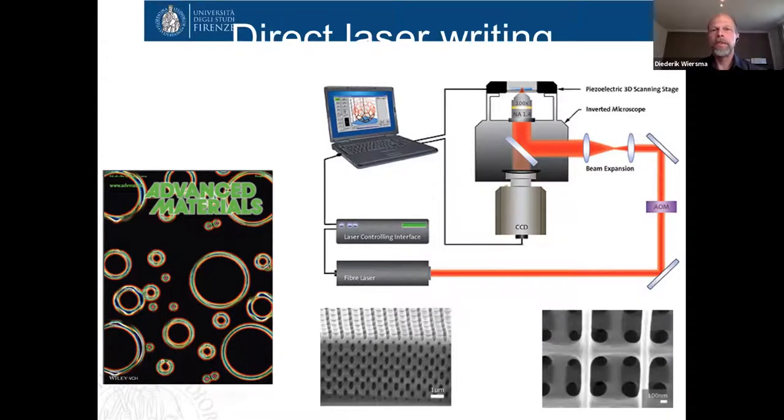So it is called direct laser writing. It is using a laser, and this laser is, let's say, focusing light into a substrate, which is over here. You will see that more in detail on the next slide. And you're basically just doing a form of 3D printing, but extremely accurately. And you see some examples here.